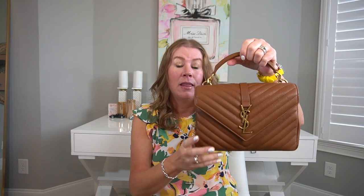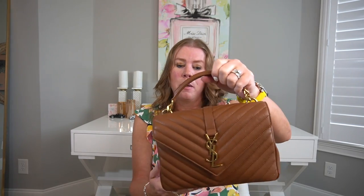The next one I have brought with me twice now, and this is the Saint Laurent college bag in the size medium, and the color is brick. I love this bag. It is so functional, so usable. I will tell you though, if you don't have it loaded just right, it will face plant, even though I have the strap in the correct area. So you've got to distribute the weight on this one. I love it so much.